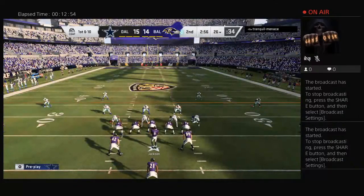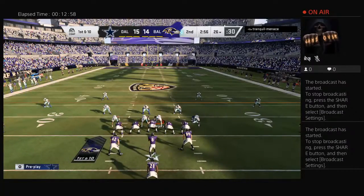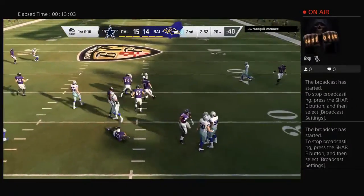The Baltimore offense at the line, set to get going. And they hit the home run last drive. One play on the ground all the way to the house. Now the defense, maybe they're expecting a run here.